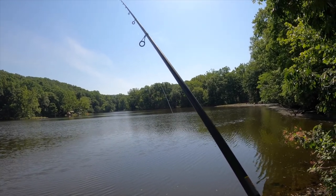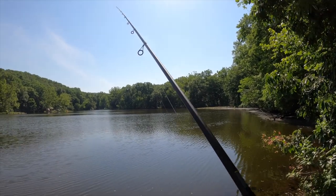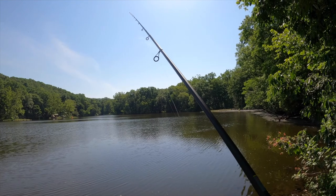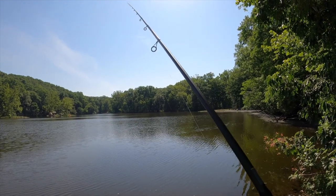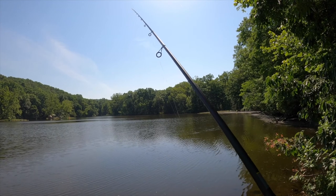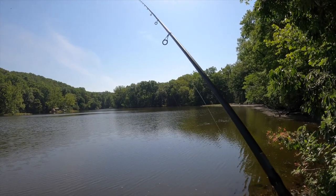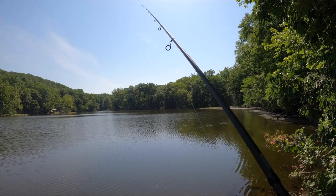Let's fish on. We're definitely gonna hit up the Osage River over there on the other side. It's shady over there, so it'll be cooler. And why not, you know? Why the heck not?